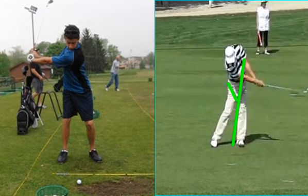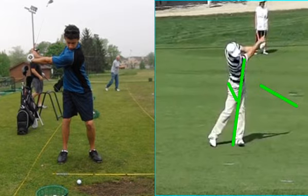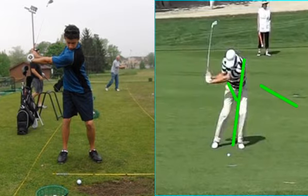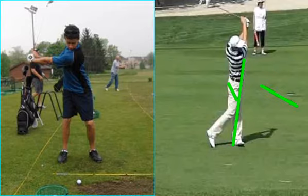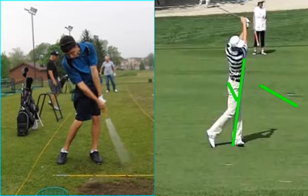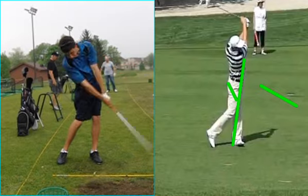See right here, that shaft should be pretty much bisecting his triangle. Now he does a great job of keeping his right arm straight, sort of like what we see with Zach Johnson. Okay, he really pushes those hips forward, and if you watch closely, his hips never really stop. It's very subtle, but they keep moving. But if we watch you, you've got great angles. I mean, you can hold that lag. You've got just a touch of flip there, but right here you can see your hips aren't moving at all.